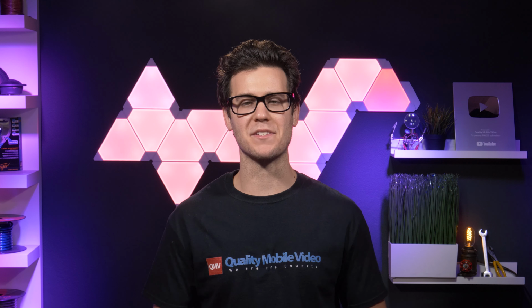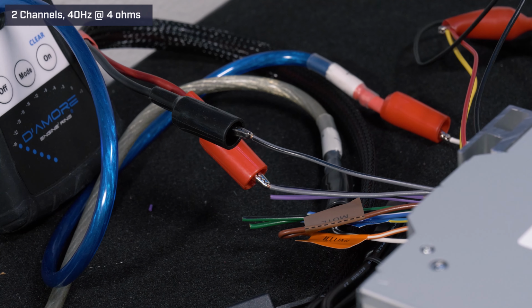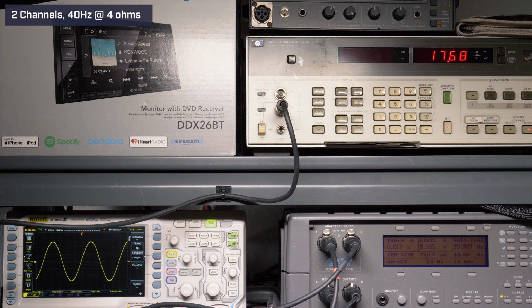Let's test this stereo out and see what it can do. Kenwood rates the stereo at 14 watts RMS by 4 channels at 4 ohms. The first test we ran was 2 channels driven at 4 ohms, 14.4 volts, 40 hertz, EQ flat. Our Audio Precision will generate our signal and measure distortion.